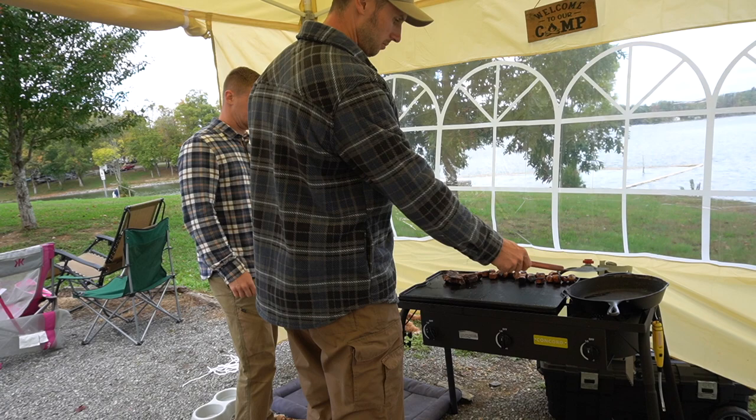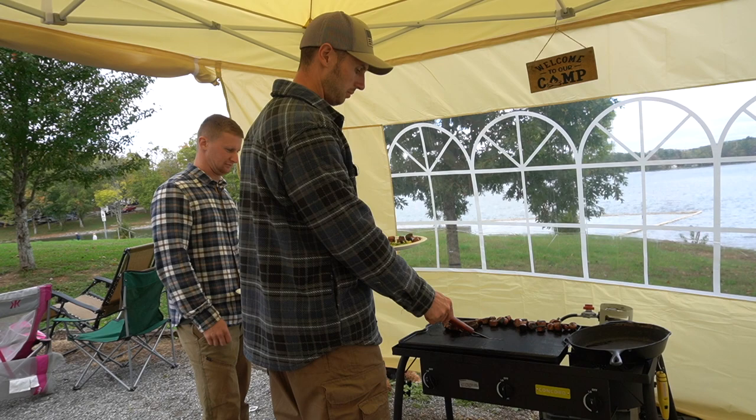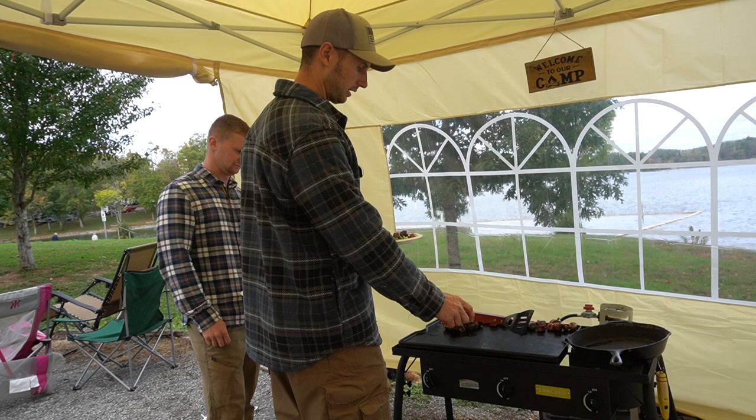but he got a Blackstone, and we were able to cook all of our meals on that. That thing is awesome. I would highly recommend it. I will link this exact cooktop down below for you guys. But that's pretty much the gist of everything we bring camping.